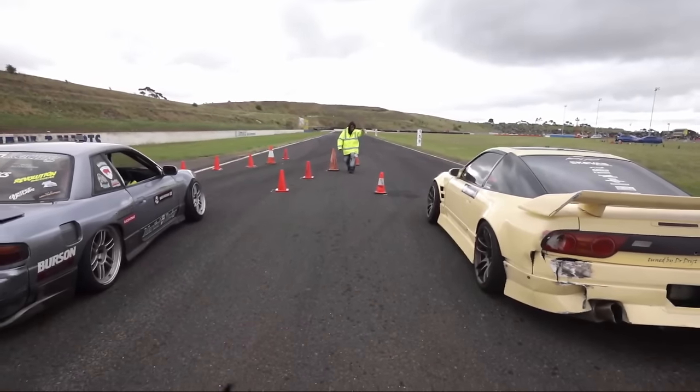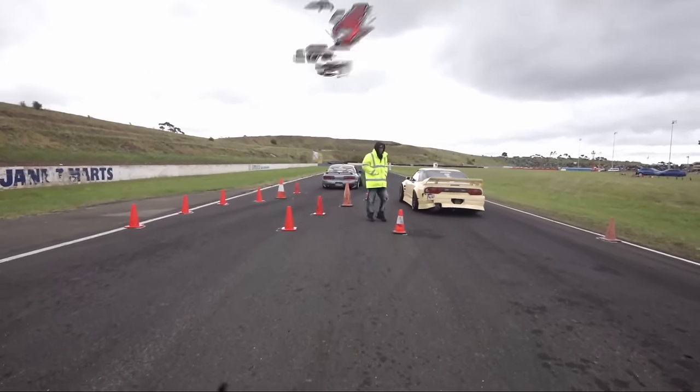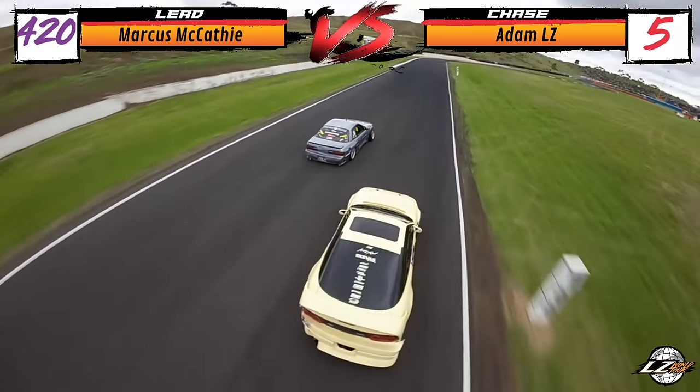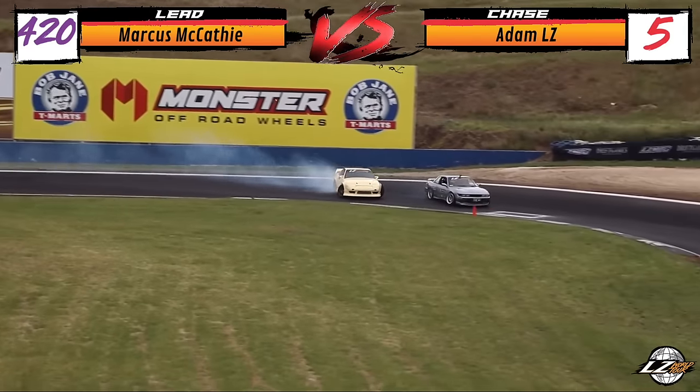Look at the back end of that car. It's got a little smashed in on the wall. But now LZ's got to be very aggressive here from the off. Hopefully nothing happened to that back wheel as he chucks it in. We're going to see. And here we go, Backy McCarthy.